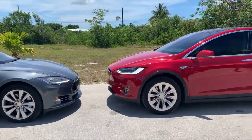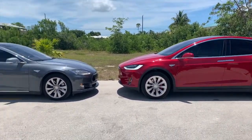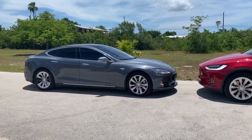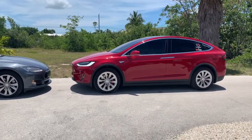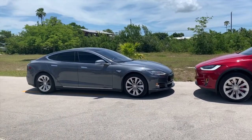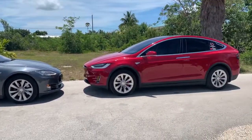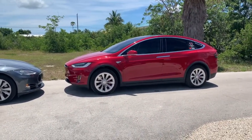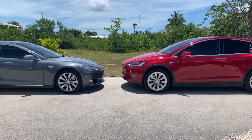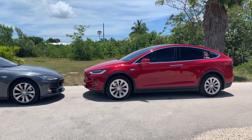So here's Lucky and her new friend, the Tesla Mobile Service Model S. I think her name is Miss Gray. And I learned that Tesla Mobile Service actually comes to the Florida Keys on an average of once a week. I think Wednesday is usually the day, and they go all the way to Key West from Coral Gables. So incredible service. We had another very positive Tesla Mobile Service experience today.